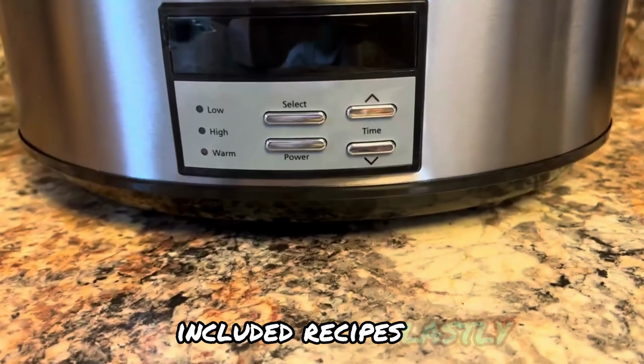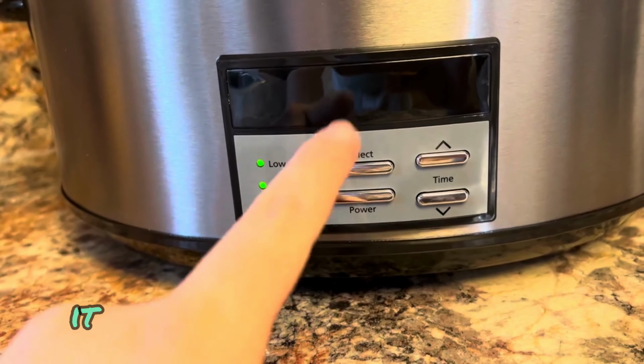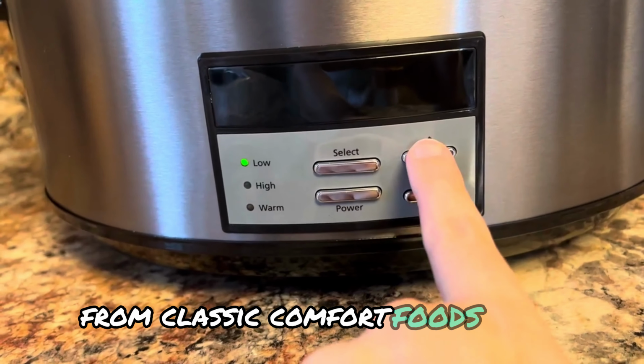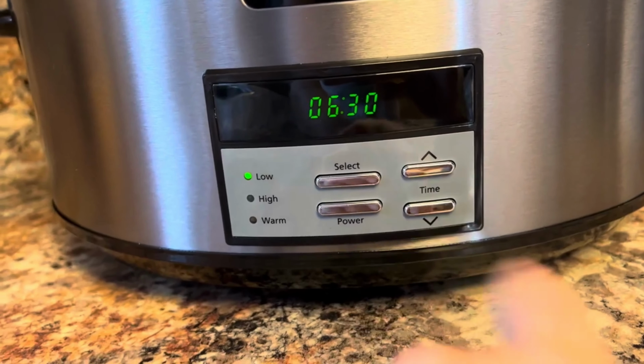Included recipes. Lastly, the included cookbook is a fantastic bonus. It comes with a variety of recipes to inspire your culinary creativity. From classic comfort foods to new and exciting dishes, this cookbook has something for everyone.